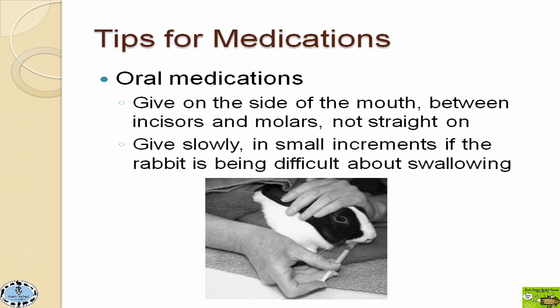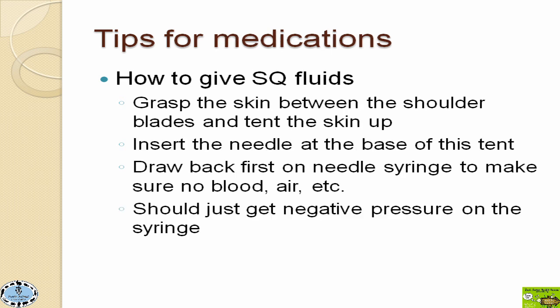So again, for those oral medications, you're going on the side of the mouth, not straight in. Give them slowly, in small increments, unless the rabbit really likes it. Some rabbits are like, ooh, I love my medications, give me more. One of my own personal rabbits grabs onto the syringe and tries to gnaw the end of it off because she just wants more, which is funny, but it's good that I have an easy to medicate rabbit.